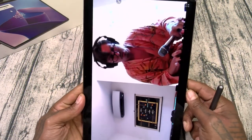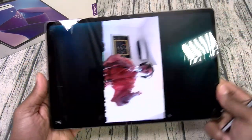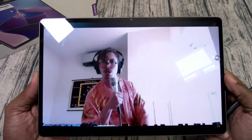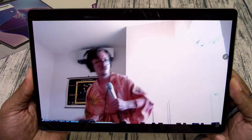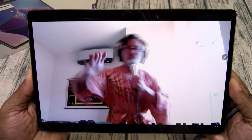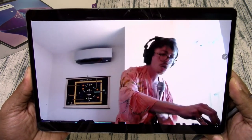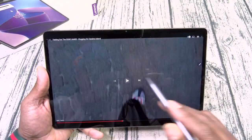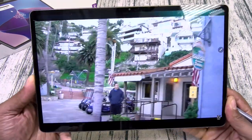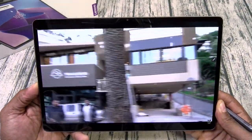Okay, so whatever angle you're holding this, it's gonna sound the same. How's the sound on it? Listen to that bass. That's a sound test. Ladies and gentlemen, Mark Rabier. Now let's take a look at this beautiful 2K display. Look at this. The display and the speakers are gonna make you want this tablet.